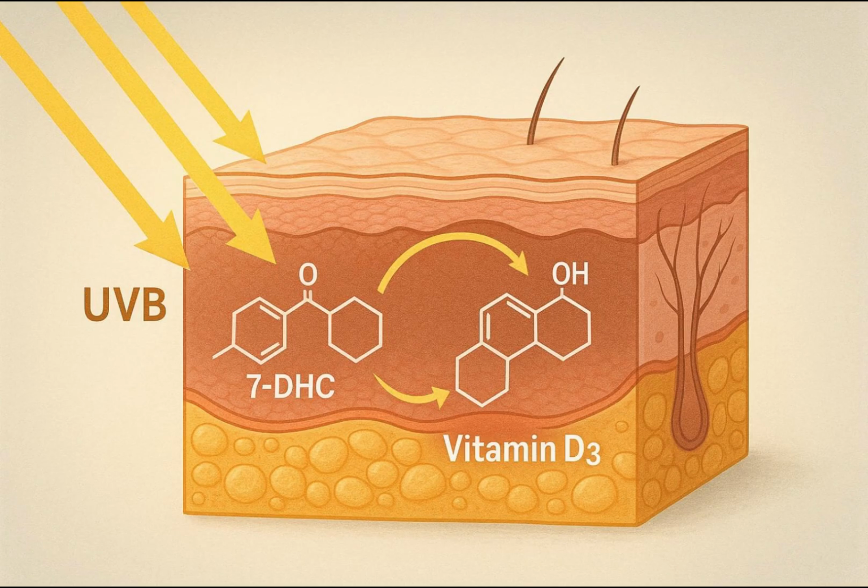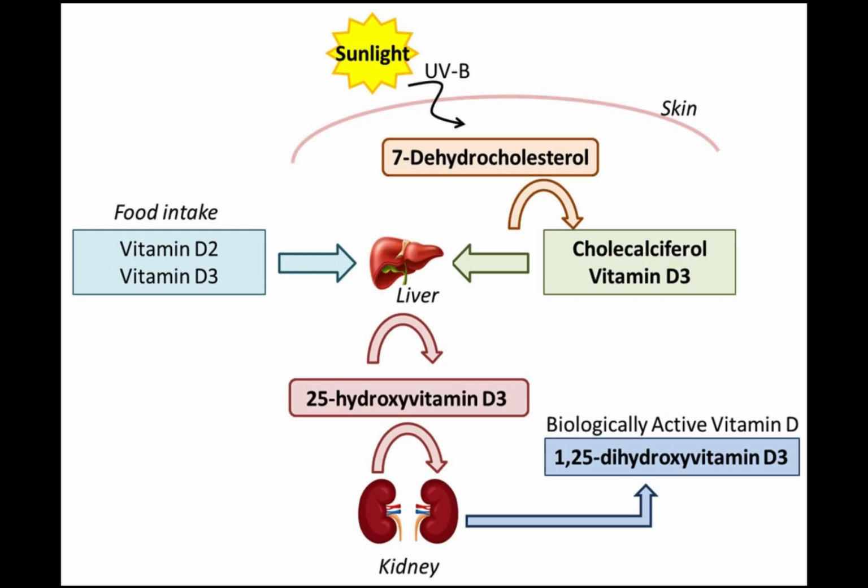So vitamin D synthesis starts in the skin. The skin contains 7-dehydrocholesterol, which is a cholesterol derivative. So when UVB rays from sunlight strike the skin, the 7-dehydrocholesterol is converted into pre-vitamin D3, which spontaneously changes into vitamin D3. Other name is cholecalciferol. So vitamin D produced in the skin is still inactive.